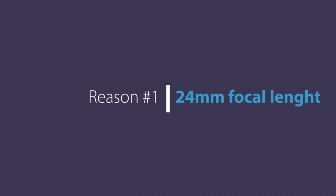Okay, the number 1 reason is the 24mm. I really need 24mm in my basic zoom lens. The problem with the Tamron 28-75 is that it stops at 28, which might seem a little difference, but it is not at all.